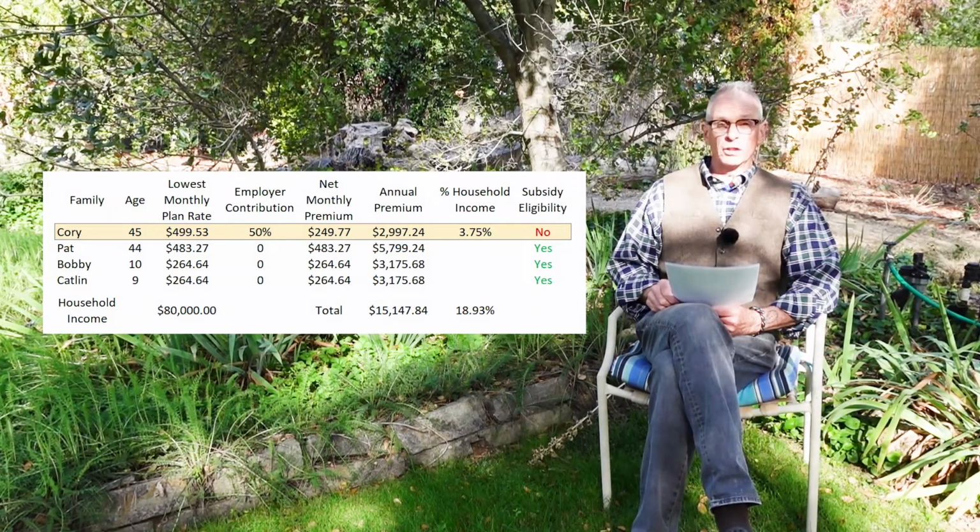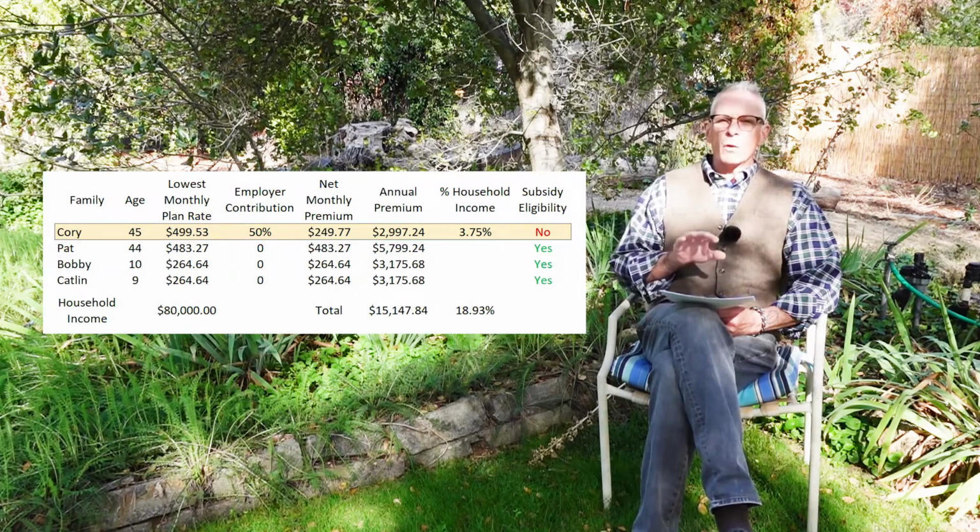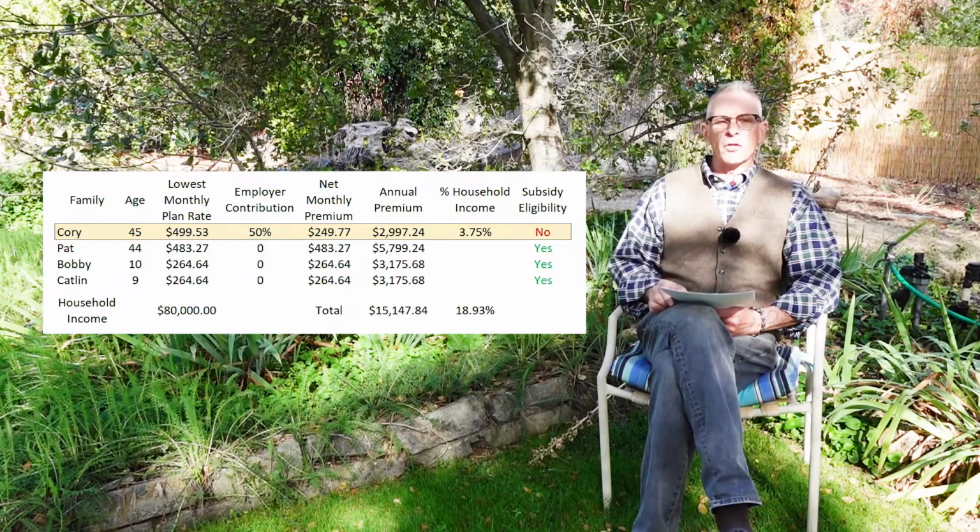Now, this all looks very straightforward, but we know that life is complicated, and there are other rules and conditions and other programs that some of these things may contradict with, and all of the exchanges are going through and ironing out some of those and putting in additional fields within their online application to try and minimize those conflicts.